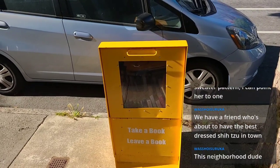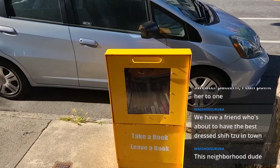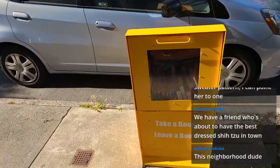Newbie would like a dog sweater pattern. I can point her to one. Wow, best dressed Shih Tzu. Yeah, this neighborhood, for real.